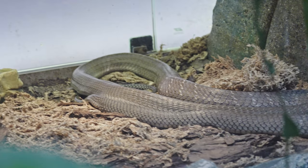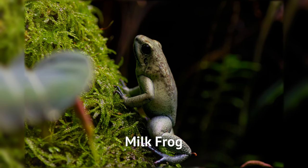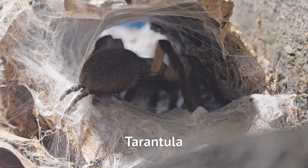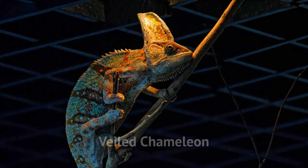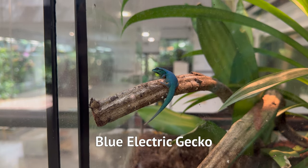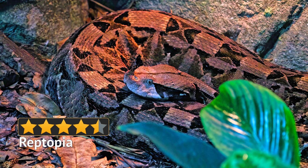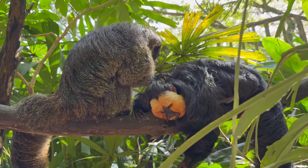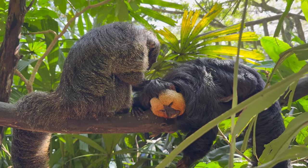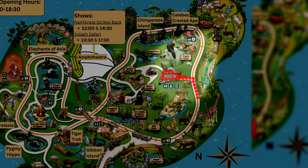You will be treated with a buffet of snakes, lizards, frogs, and even spiders. For the amount of reptiles that you can see in just one place, the Reptopia is a 4.5 out of 5. Next, we are going to a very special place in the zoo where you're the one going into the animal's enclosure. Get out of Reptopia the same way that you came in and take a left.